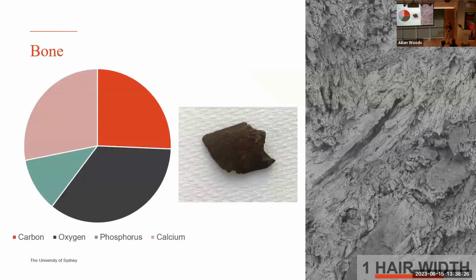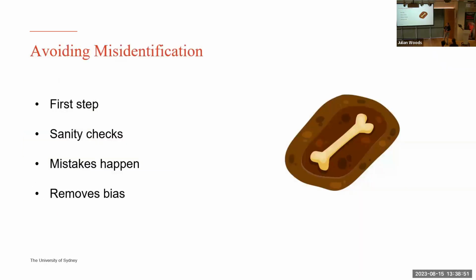So for reference, before we journey into some analysis of the samples from this site, this is what the composition of bone looks like. It's organic. We've got carbon and oxygen, as we would expect. But then we also have phosphorus and calcium, which in our body, the largest deposits of phosphorus and calcium is actually in our bones. So moving forward, we can use this to avoid, when we get a sample, misidentification of this.